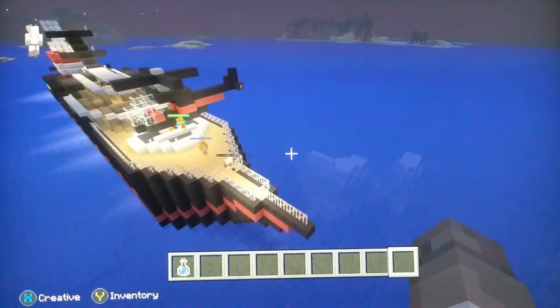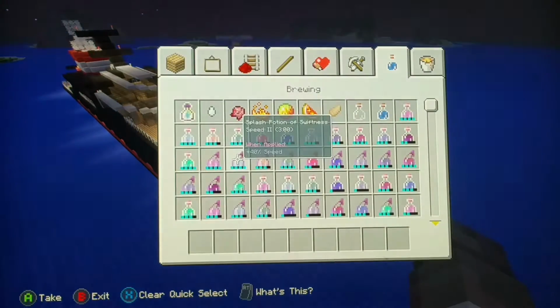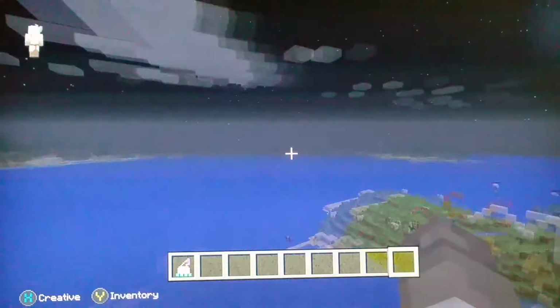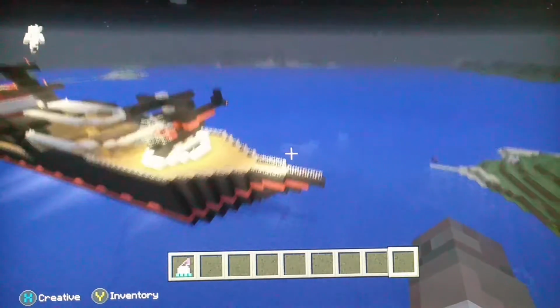Here's a bit of a flyover. Yeah, that's my yacht. Oh my god, who put Cat on the island, bro? Who put Cat? That was Andrew.